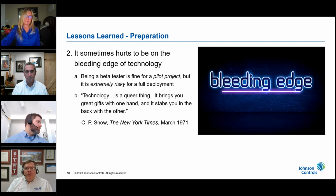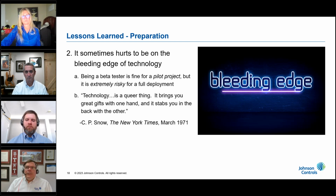In my career, I've recommended to 3 different utilities that they not move forward with a system-wide deployment of a new and unproven meter reading system. Unfortunately, each of the 3 utilities decided to go with a very risky technology, and it ended very poorly for the utility each time.